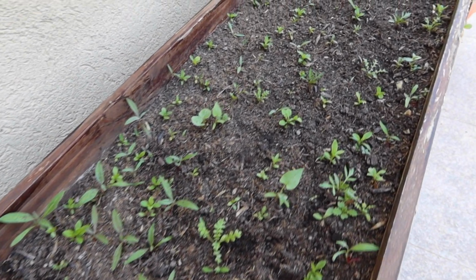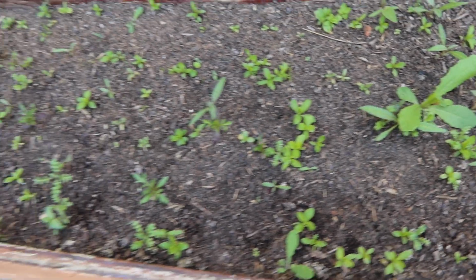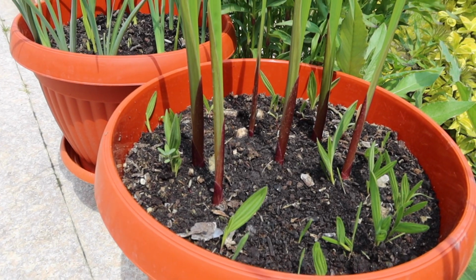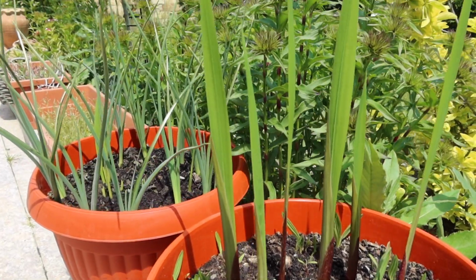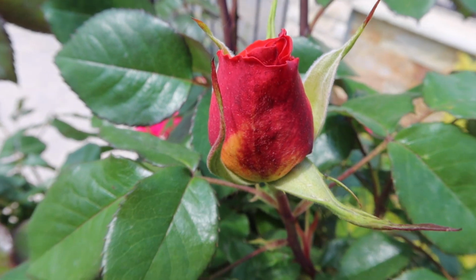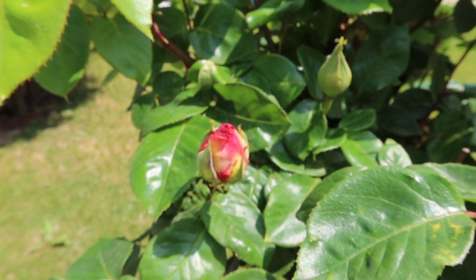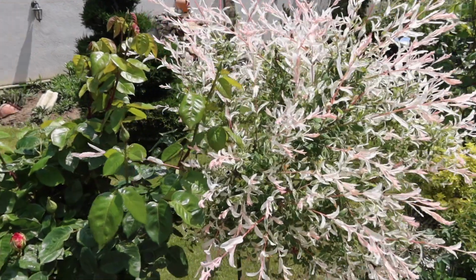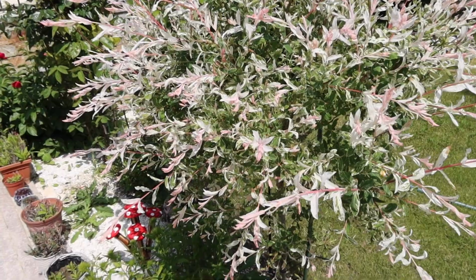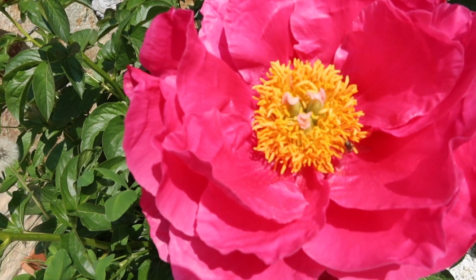And here is the wooden planter towards the end of May. If you remember, in my spring video I planted two mixes of bulbs. Here they are. The first roses are showing up. I love roses. At the end of May, my beautiful peony blooms too, an amazing color.